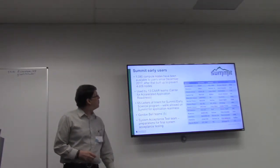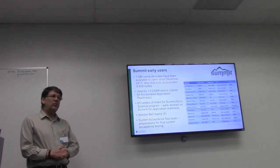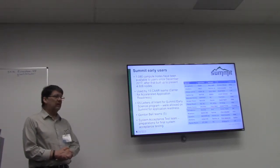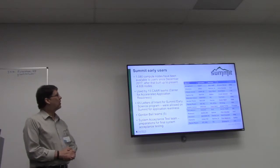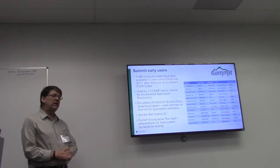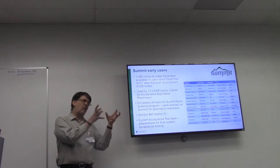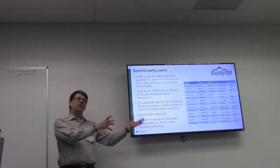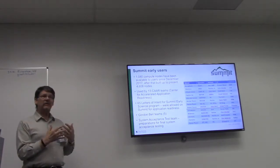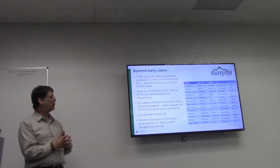Okay, early users. We were able to start using 1,080 compute nodes out of the final 4,608 nodes back in December, and we started deploying users to that fraction of the system. We've had 13 CAAR teams. CAAR stands for the Center for Accelerated Application Readiness, and it's our organized activity to bring applications forward to get them ready for the next generation system. We had a CAAR effort for Titan before this. It started in 2009, 2010, and now we've had this for several years.